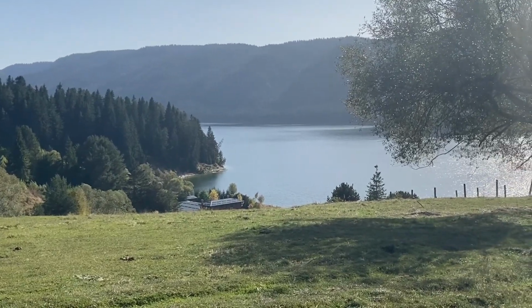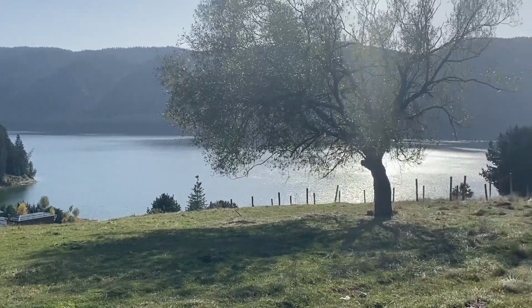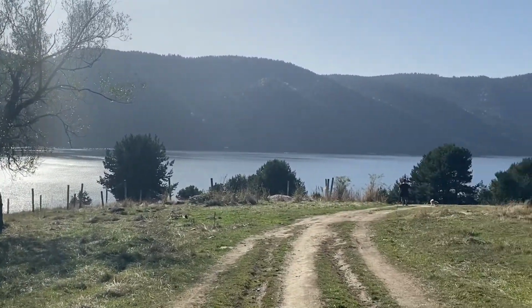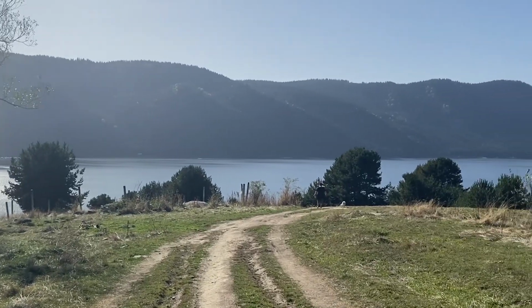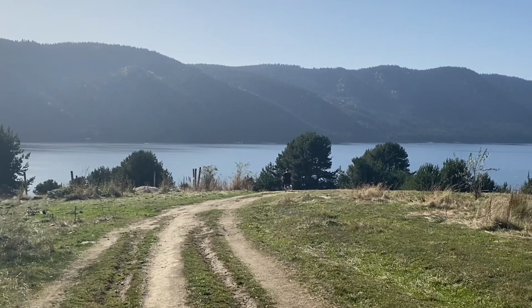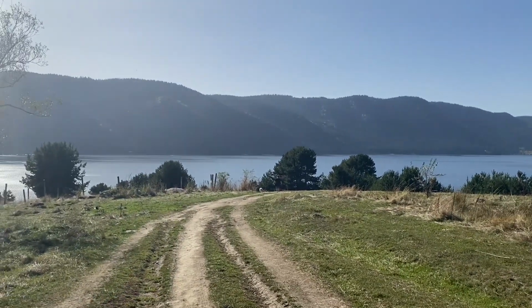So from here we're heading up towards Velingrad. I think we're going to spend one more night near a lake before we go to the campsite, which is like a camping site for motorhomes, but with spa facilities, so that'll be really nice. Looking forward to that.